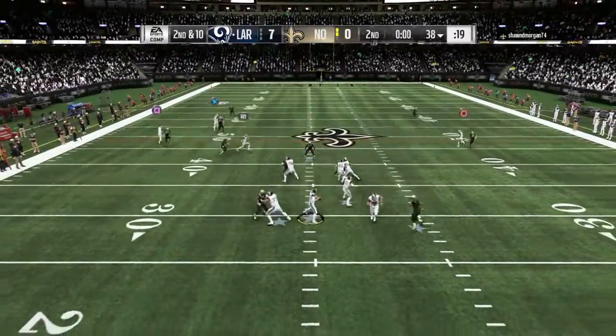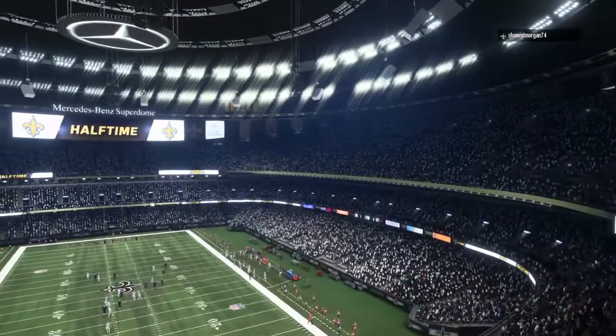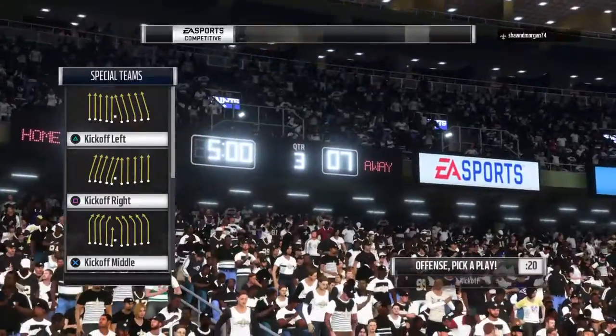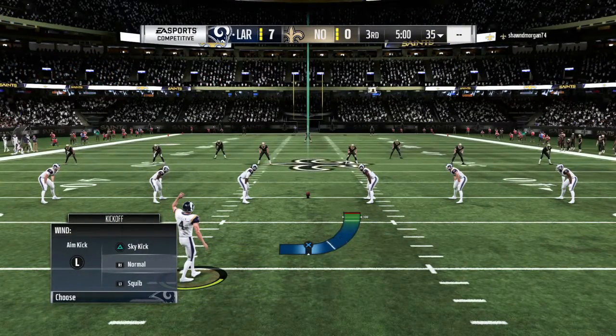A final shot before break here. Goff. It's hauled in by Brandon Cooks. And they bring him to the ground just shy of midfield. So 2 quarters down, 2 remain. Charles and I return after the break.